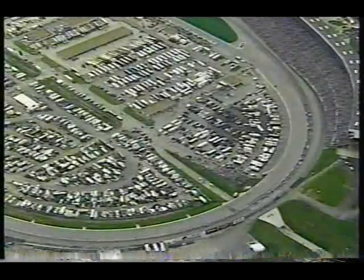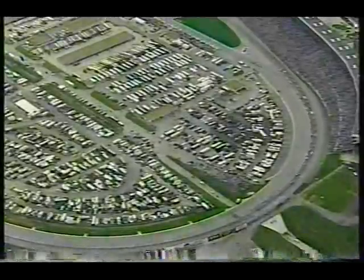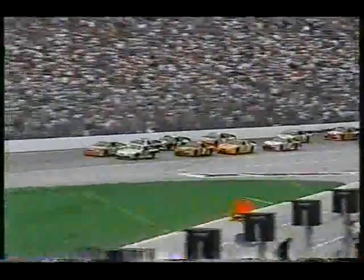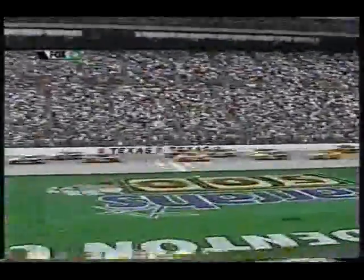191 laps complete. As you watch from the Budweiser blimp, we're about to get the green flag. You see the pace car peel away in turn 4 and head for pit road. Dale Earnhardt Jr. about to restart the Harrah's 500. Green flag. We're back racing at Texas.